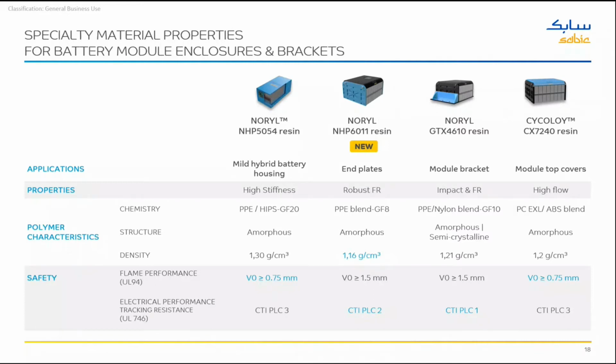NHP 5040 is a glass-filled PPE compound with V0 at 0.75 millimeters, making it one of the best in its class. It's widely used where high stiffness is required. NHP 6011 was recently developed for such applications. It is an 8% glass-filled material with lower density, UL V0 performance at or above 1.5 millimeters.